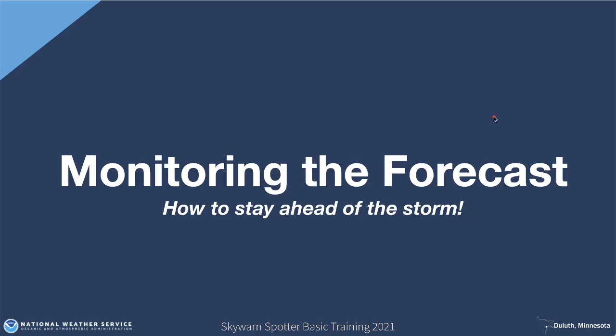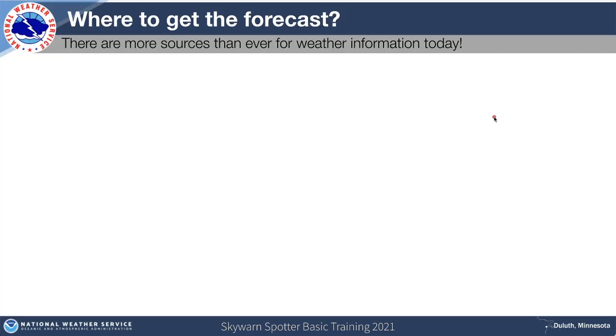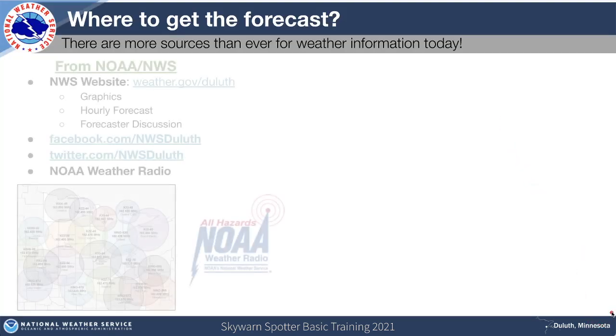So how do you be prepared? Well, monitor the forecast. Check out the forecast. We're not expecting you to be a meteorologist, but we're going to give you some of the tools you can use to know what we're thinking and know what to expect when it comes to future storms. So, where to get the forecast? There's a number of different places to go.